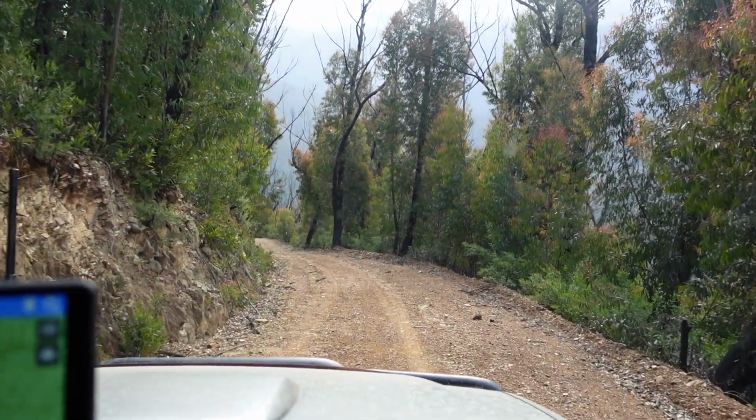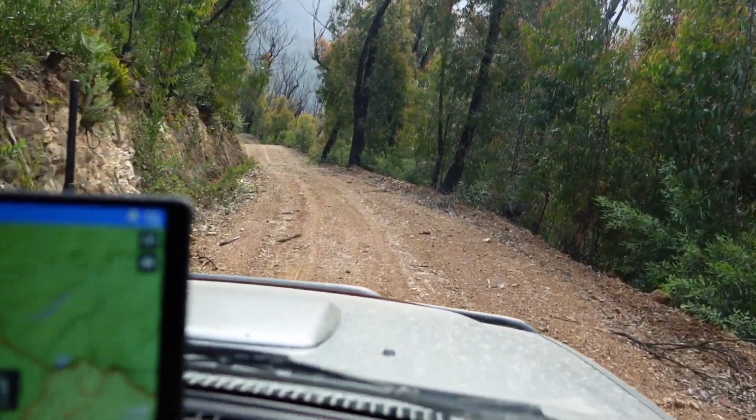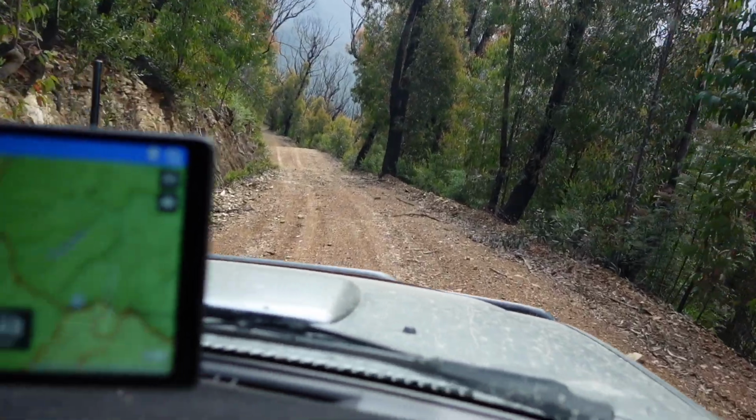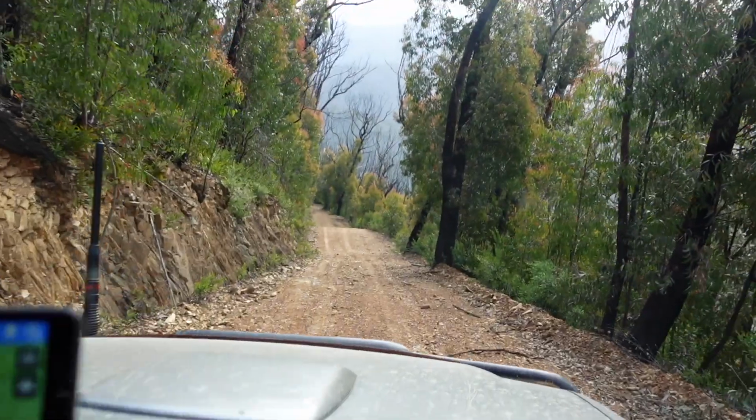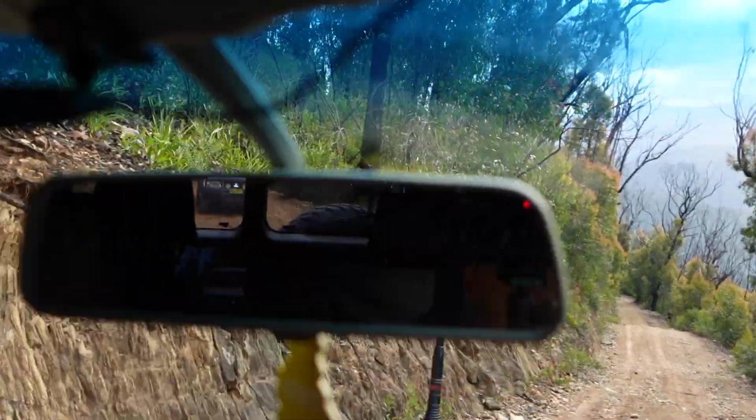This is so steep. The camera probably doesn't show it, but we are going straight down. A couple cars in front of us, so we just waited at the top for a bit for them to go down. Please see Cooper behind me.